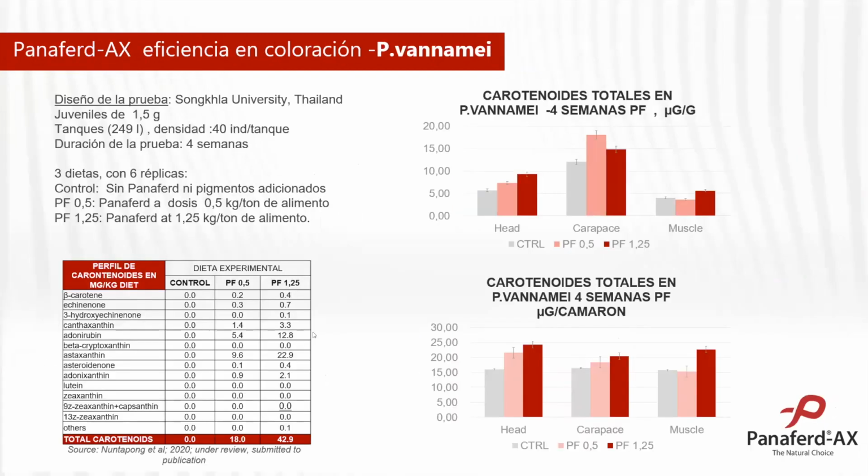Second trial, which was made during a very intense and long trial we made in Thailand at the very famous Songkla University. They have a very famous aquatic lab. It was done, of course, on Vannamei, with juveniles of 1.5 grams, with 6 replicates, which gives a more powerful and robust result in terms of statistics.